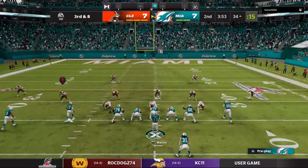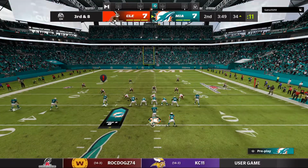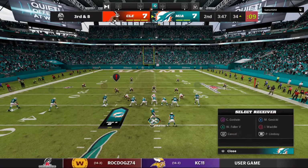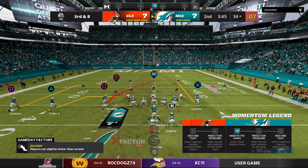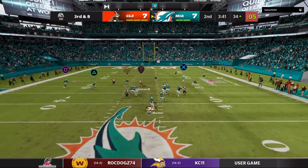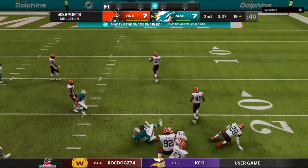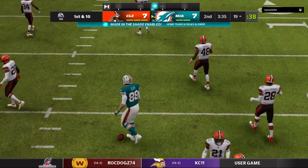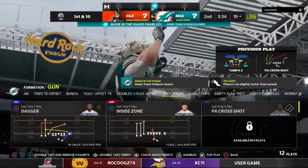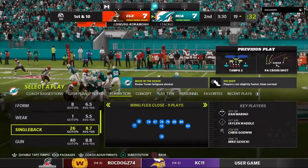The Dolphins on 3rd down. They've been okay, 2 for 3 thus far. This is 3rd and 8. Now back to throw. And able to find Gesicki as tight end. And he is going to have the Dolphins 1st down as they're able to get the 3rd down conversion. And that's well executed there on 3rd down.